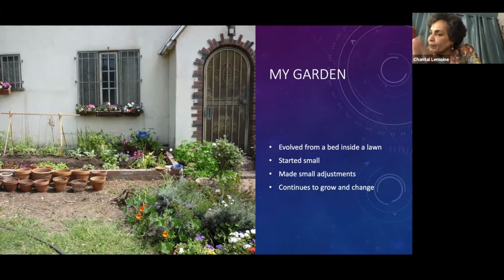So I started very, very small and just made small adjustments. As you see my pots, I used my pots to extend my garden. Each time that the pots created a dead zone of grass underneath, I moved the pots a little further onto the grass and then cleared a little bit more and kept on going. So I'll show you.